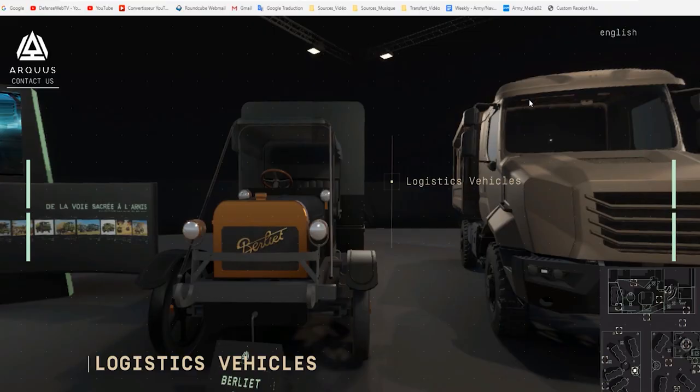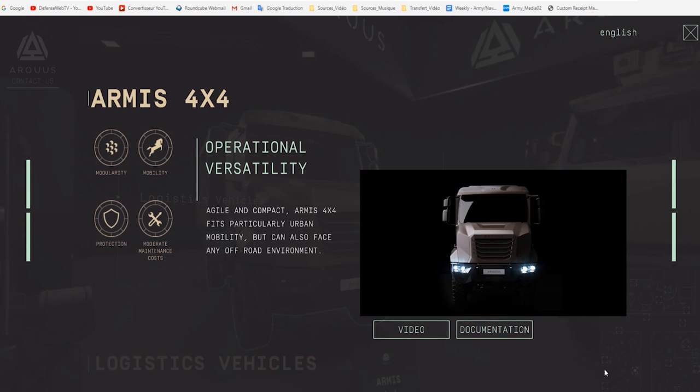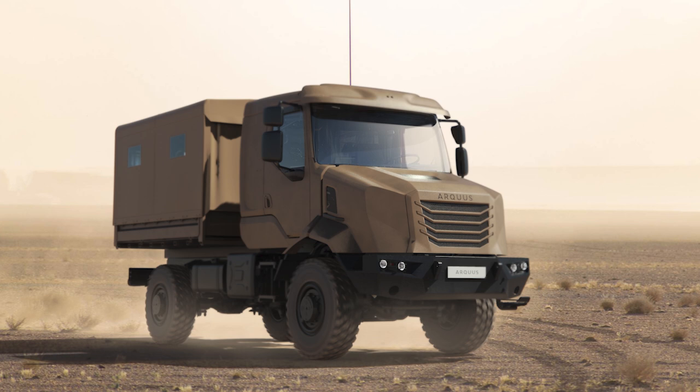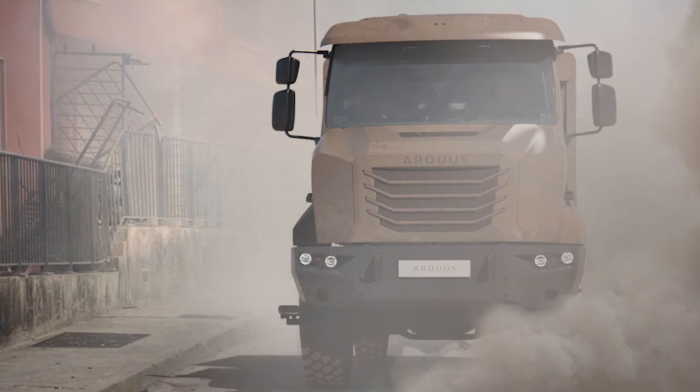Modular. The ARMIS trucks are available in several configurations, allowing for effectiveness, simplicity of use and tactical flexibility. They can be equipped with a non-protected or protected cab, compliant with STANAG 4569 standard. They can be adapted to the operational needs and threats met on the battlefield.